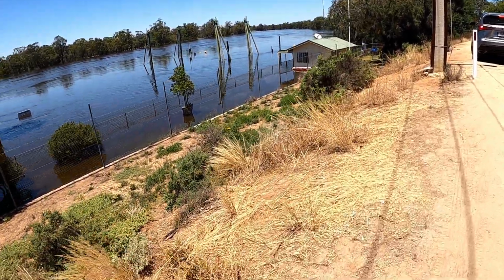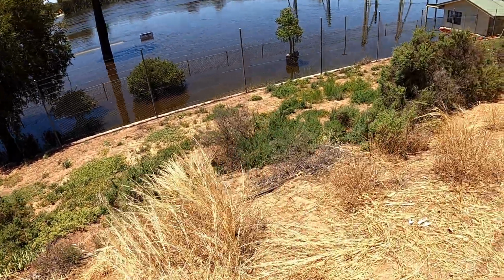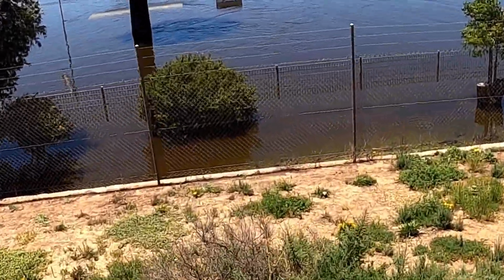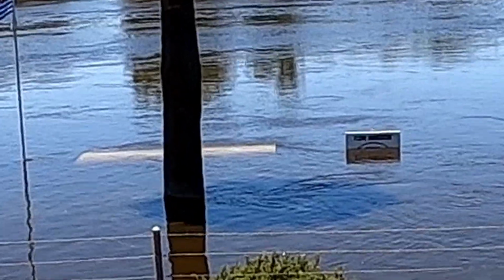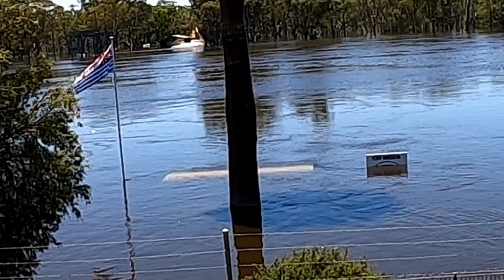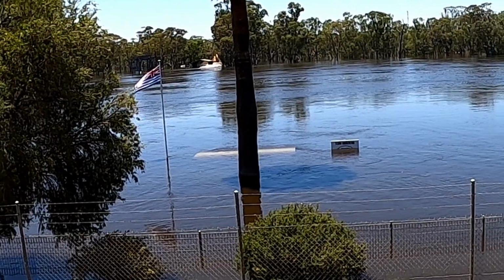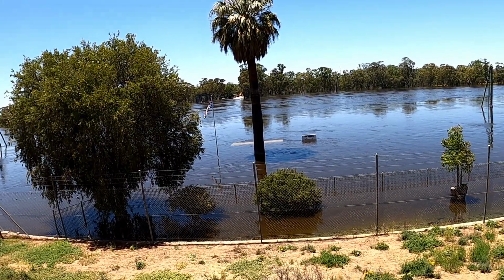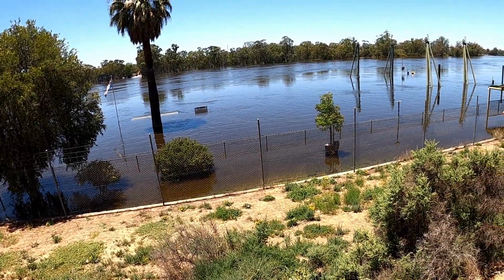Pardon me while I stagger around, it's not the most even ground here. Yeah, well, this gives you a good indication. That sign says flow indicator. I'm not sure how high it is normally, but it's certainly not halfway up with the water. And right next to it is the roof of a shelter, which you can also imagine is not normally underwater. It's normally well above it. The fence right in front of us has got wet feet.